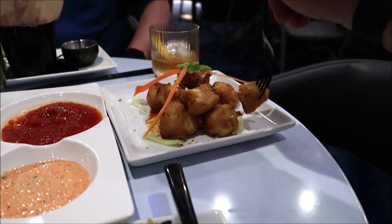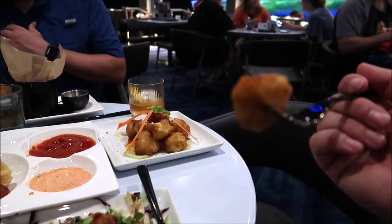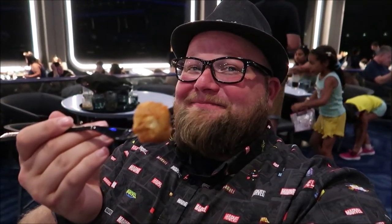And I don't like cauliflower usually, so I don't have high expectations, but I'm gonna go for it. I don't think I'm gonna like this at all, but I'm still gonna go for it because you gotta try. So here we go. I like it. Yeah, Mikey likes it. I like it.